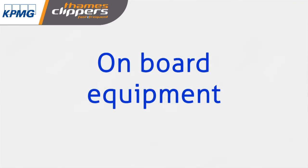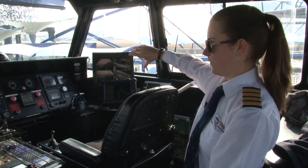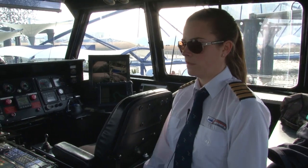This boat is the only one that's designed like this. The other boats that we've got are designed so that the captain sits more central to the console, and all of the equipment is around them. And this one's sort of more across where the mate sits in that seat.